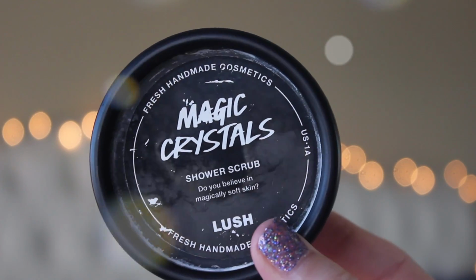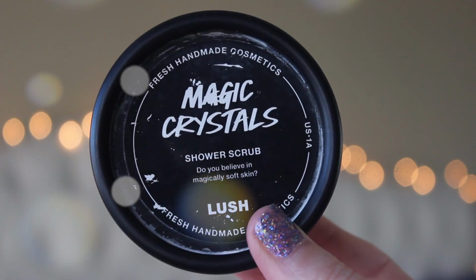Something kind of random I used up. This was sent to me. This is by Lush. This is the Lush Magic Crystal Shower Scrub. They sent me a really cute Christmas gift just to thank me for being a loyal Lush goer. They send me PR stuff from time to time, so they sent me a cutie little Christmas gift, which was much appreciated. And it had this in it and I'd never heard of it, and it was bright purple and it smelled like peppermint. And it was a great scrub. It was an amazing scrub that kind of cooled down your skin because it was peppermint.